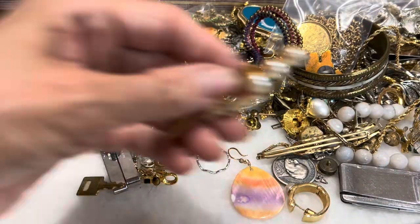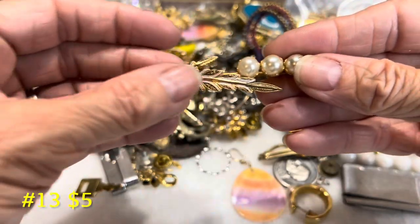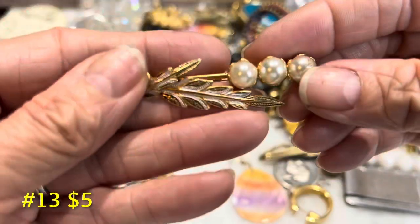Okay. Oh, here's another beautiful pendant. So yeah, it has a Damascene style about it, as you can see there. Usually they'll say Spain on the back, but this is beautiful.